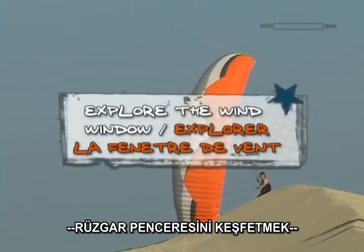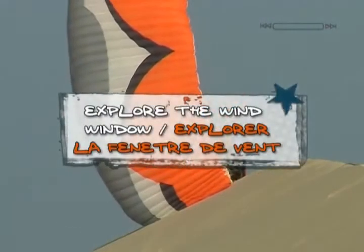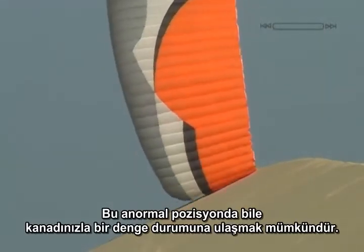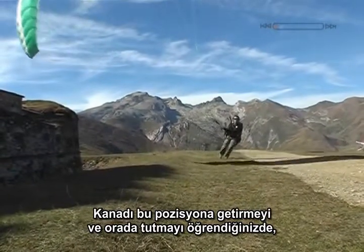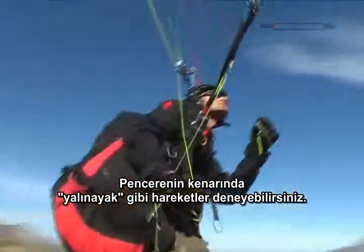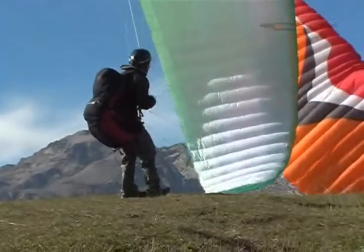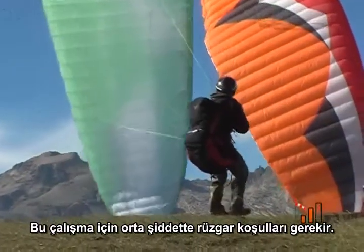This exercise involves placing the wing at the left and right sides of the wind window. Even in this unusual configuration, it's possible to achieve a state of equilibrium for your wing. When you have learned to bring the glider into this position and keep it there, you can attempt maneuvers at the edge of the window, such as the barefoot. This exercise requires moderately strong wind conditions.